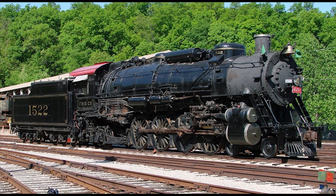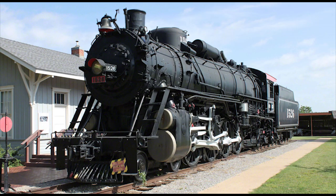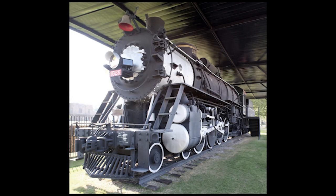Also, just to add, No. 1522 isn't the only surviving Frisco Mountain still around, as it has five surviving siblings, Numbers 1501, 1519, 1526, 1527, and 1529.